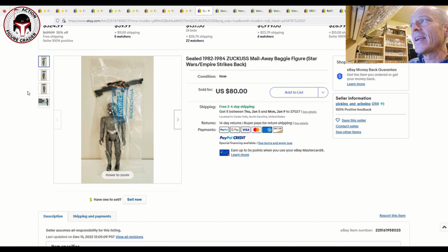Next up was another baggie. This was the Zuckuss mail-away baggie. This one's not particularly expensive. It says Made in China with the Kenner logo on there.